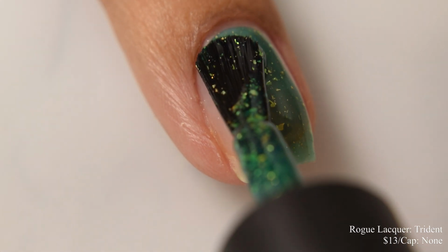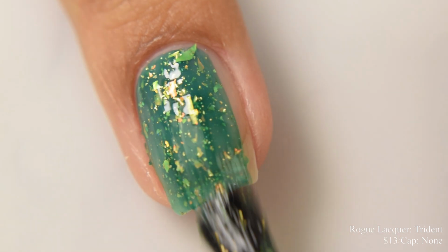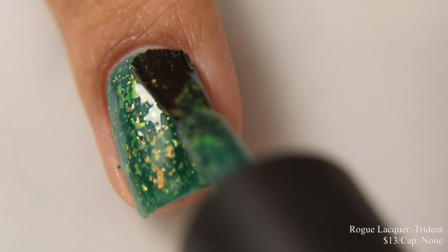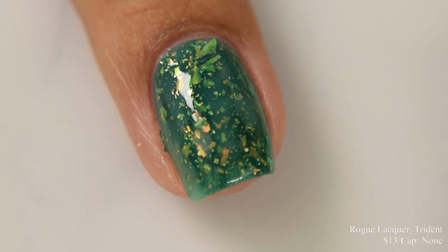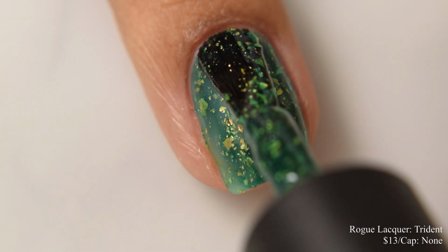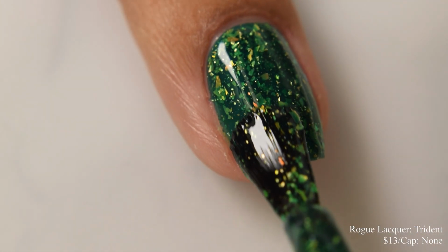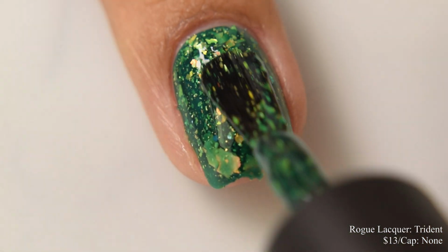So this has a very crelly, but I'm going to say kind of flirting with being more of a creamy sort of feel and application. It is very smooth and plumps up very well on the second coat. I think 2 coats is going to be perfect for most, and as you can see, the flaky payoff. I think Rogue, I'm just going to dub her the queen of flakes at this point. I mean, she does them so well, and this is lovely.